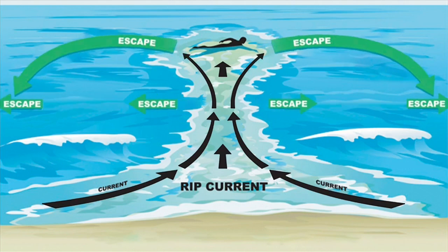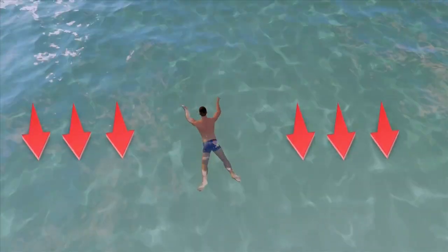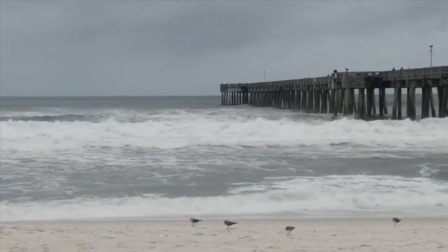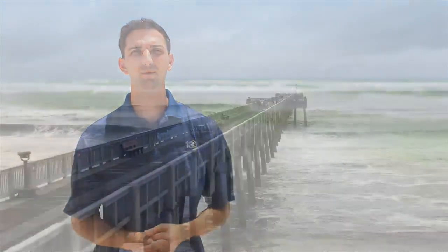Panic swimmers often try to counter a rip by swimming straight back to shore, putting themselves at risk of drowning because of fatigue. Moving at speeds of up to 8 feet per second, rip currents move much faster than even Olympic swimmers. So you want to relax. Exhaustion kills people, not the rip current. You panic, you swim against the water's current, and that's when these events become unsurvivable.